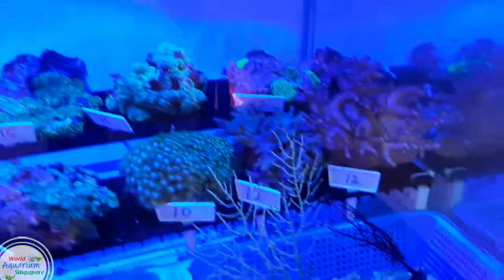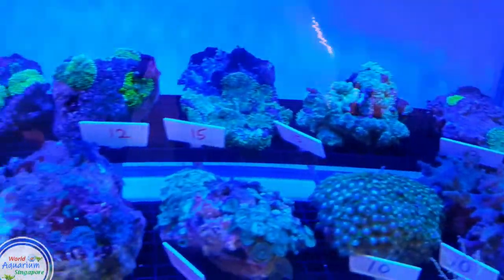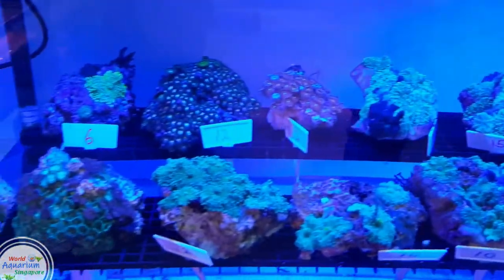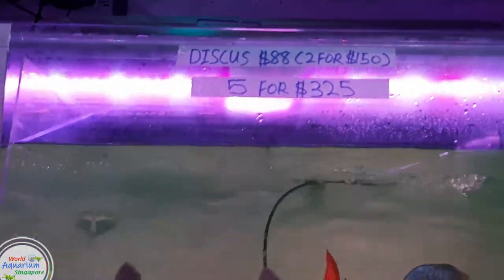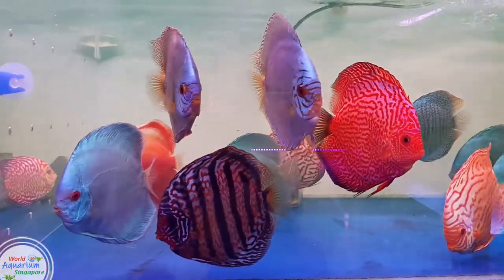For those who like saltwater aquarium tanks, you can head down here as well. For me, I've never tried a saltwater aquarium. I like freshwater aquariums more. So this is a tank I want to show you, one of the feature tanks, with very nice discus. Discus are very huge. Look at that.